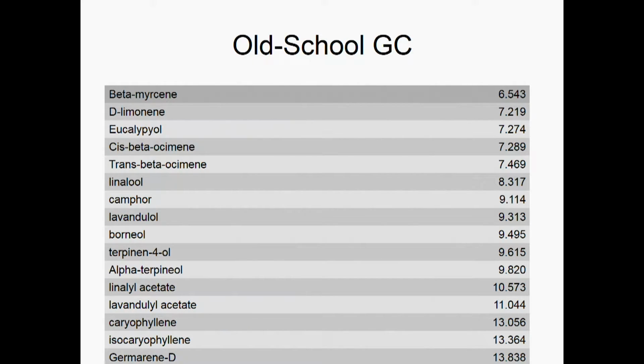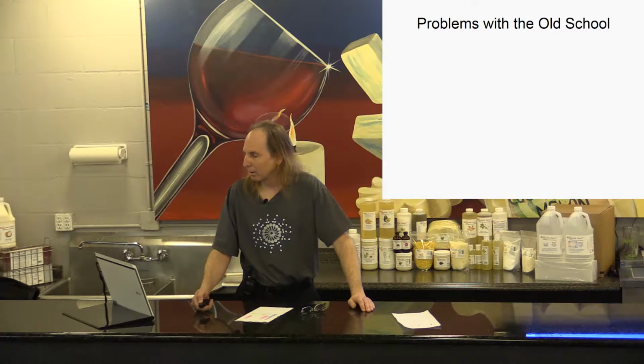So this is an example of just a GC report. Beta-myrcene takes 6.543 minutes. D-limonene takes 7.219 minutes. And caryophyllene takes 13.056 minutes. Just by measuring the retention time, I can identify the compound.